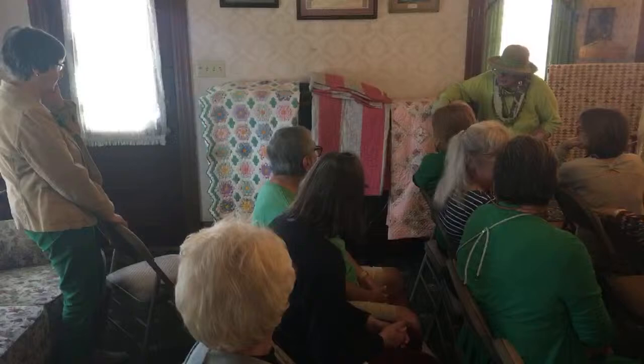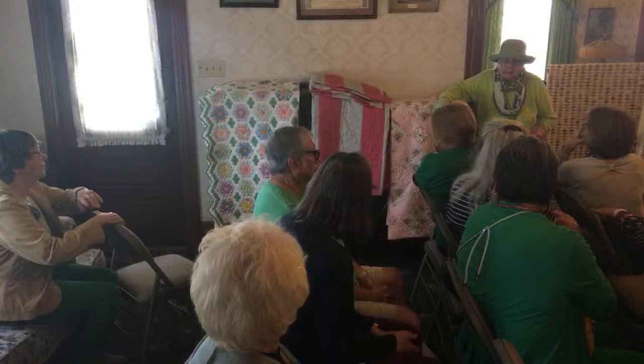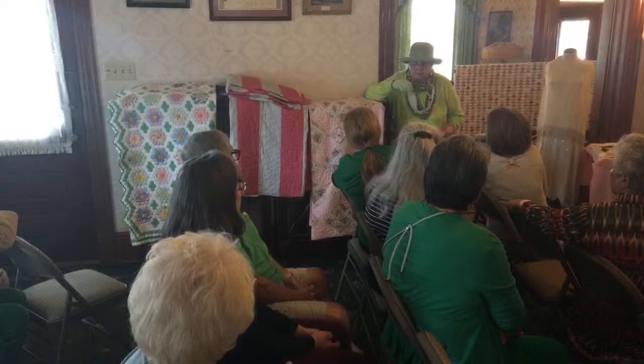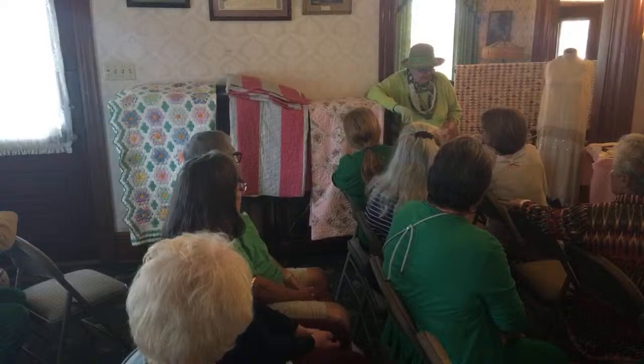The technique that most people use is called English paper piecing. They cut hexagons from paper or cardboard, or now plastic, and they put the fabric around that template and stitch it so that it's closed. Then when they have a bunch of them, I have to sit down, I'm sorry.